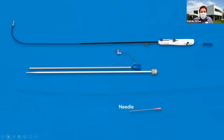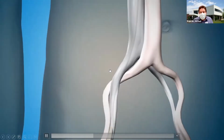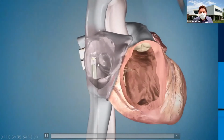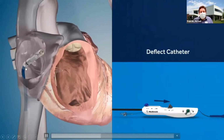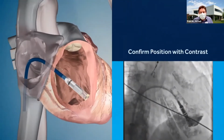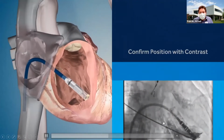So here we're going to see a video. This is the delivery system. The micro is placed in a little capsule here in the delivery system. And here's the delivery system coming out of the introducer. Then the clinician is going to use the handle and make some twists and turns and put the micro into the intended target location.